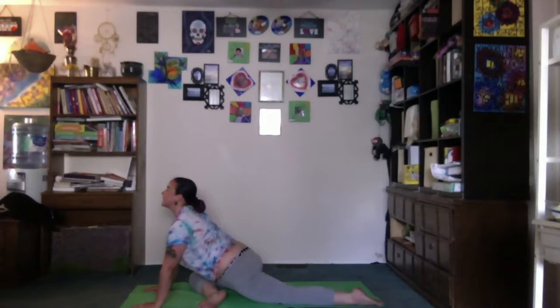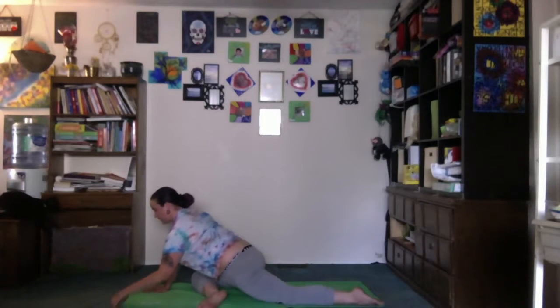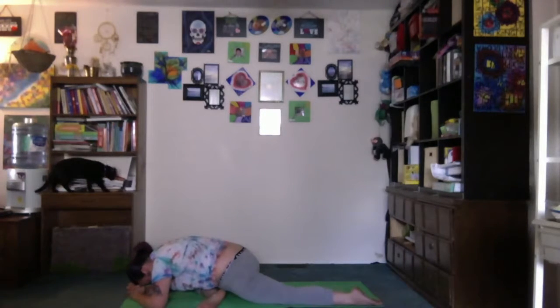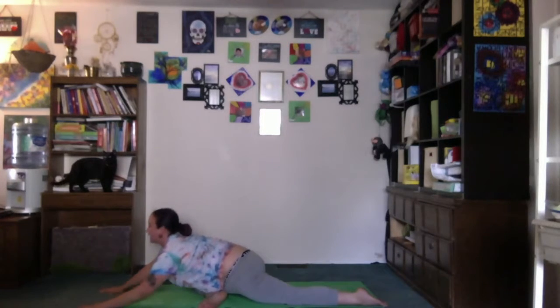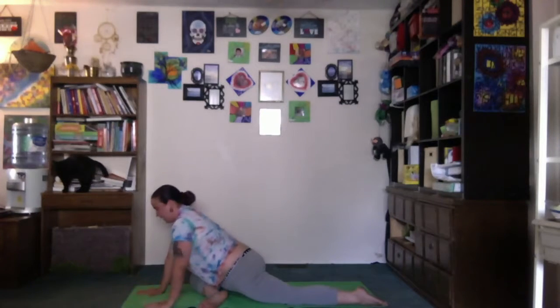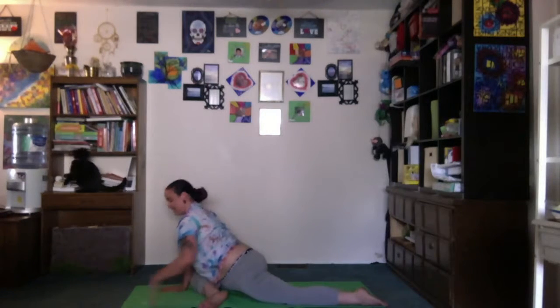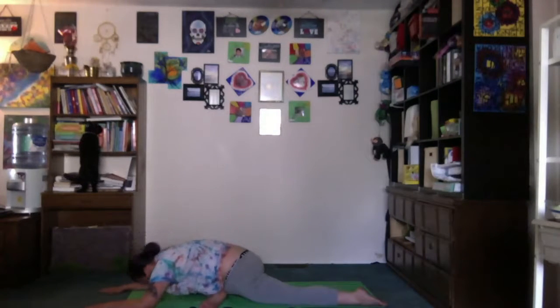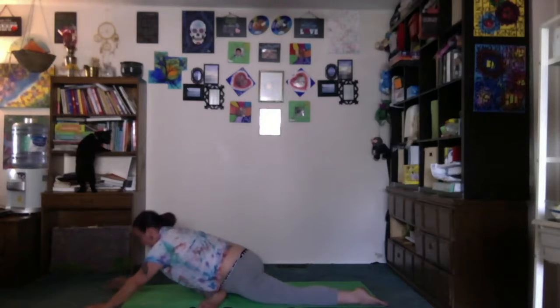Now, if this is as far as you can go, that is fantastic. If you want to go a little further, come down onto your forearms, hands together, rest your head on your hands. And for those out there that can still come all the way down, absolutely. Okay, so there's variations. Relax and breathe into your figure four. You can be up, down on your forearms, or all the way down if you can.